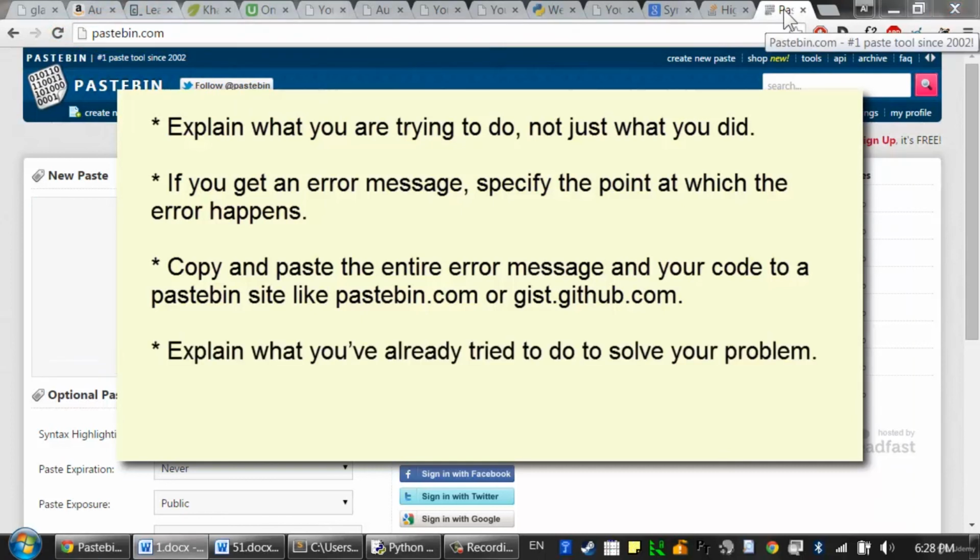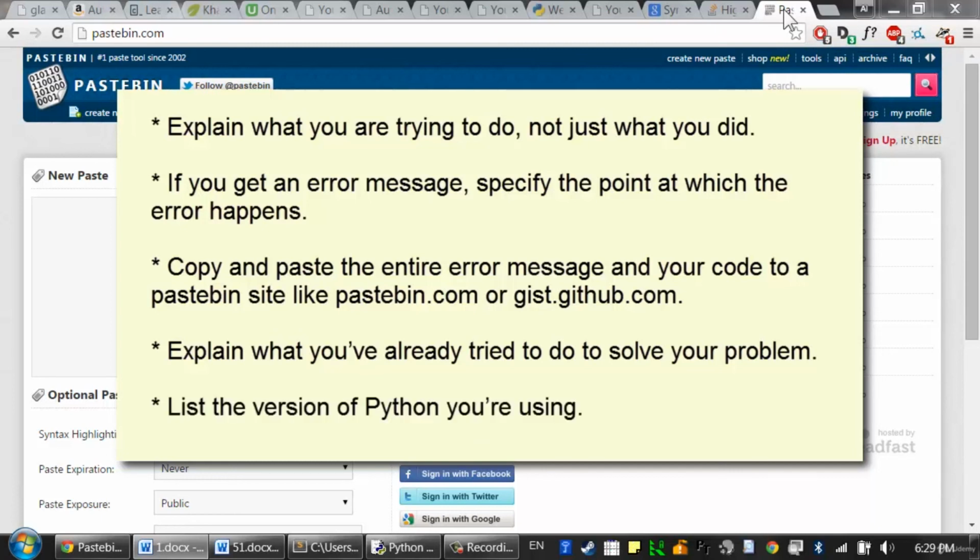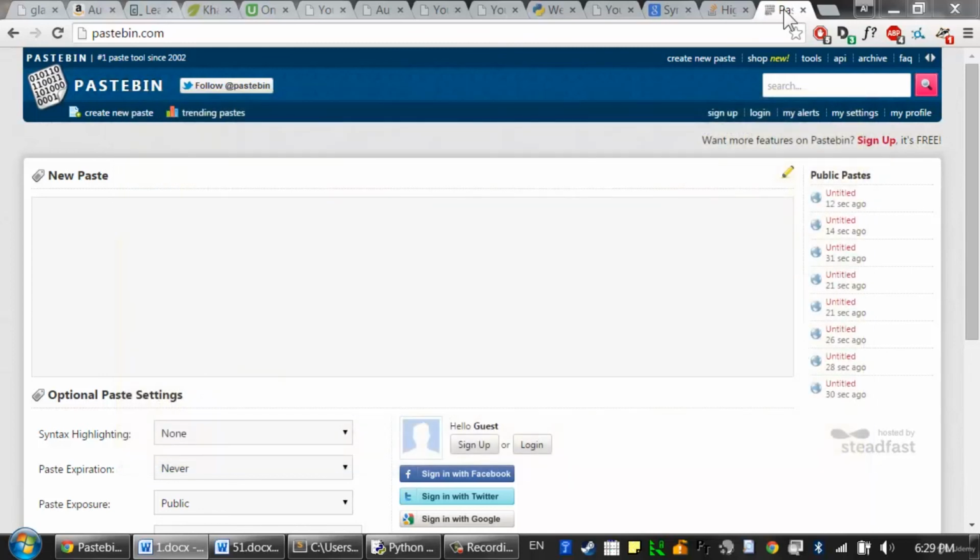Explain what you've already tried to do to solve your problem. This trims down the list of possible causes and tells people that you've already put some work into figuring things out on your own. List the version of Python you're using. Also, say if you're running Windows, Mac, or Linux and what version you're running, like Windows 7 or Mavericks 10.9.2. Asking effective questions and knowing how to find answers are invaluable tools on your programming journey. Let's begin.